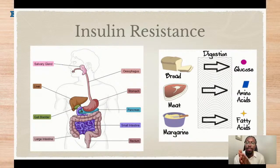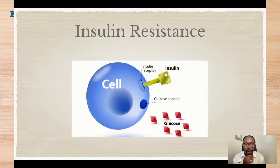Now, what happens when you are insulin resistant? This process doesn't happen overnight. It can happen for years before you become a full-blown diabetic. It could also happen with someone who is a type 1 diabetic. So what happens when you eat food and now you've become insulin resistant? And this is just more of an explanation of what it is. We're going to go into how it happens.